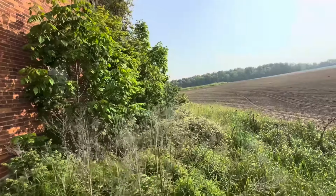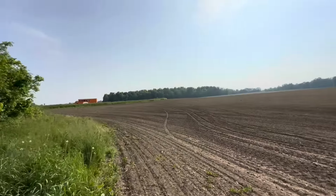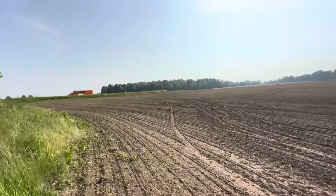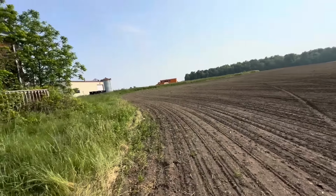So unfortunately this place has been bought out by a developer with all this land. This is all going to be redeveloped into like new neighborhoods and stuff.